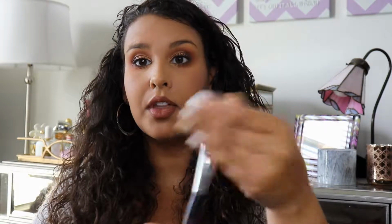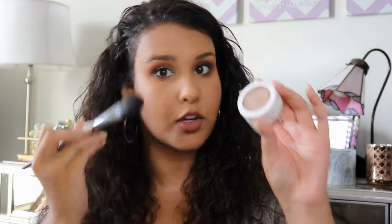Then I have a couple of Sephora highlighting brushes in here, which I really like. I especially like this flat one. This is the number 73. It's a flat brush. I love this for the cream highlighter, like I use that with the ColourPop cream highlighter. It's awesome. And then I like this guy for a powder highlight. This is the number 79. These are both Sephora Collection. They're great.